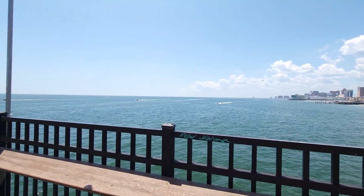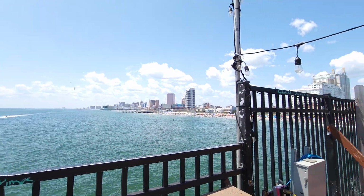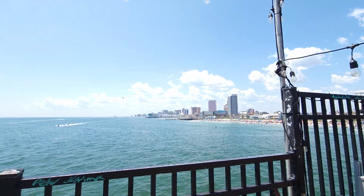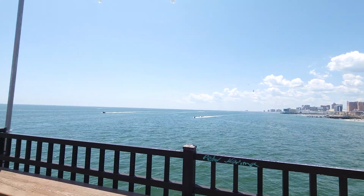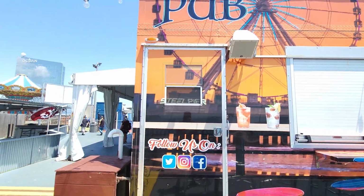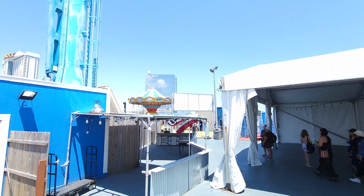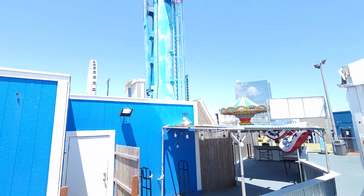So here, if another tropical storm comes through, this pier is going to get crushed. But that shows you how far we are from the beach. So we're out here pretty good. A lot of jet skis and everything like that. And this is the Steel Pier Bar in the back, the pub. So you just did a full park walkthrough of Steel Pier over here in Atlantic City.